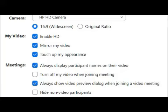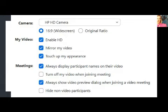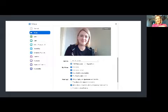So you can leave the widescreen alone, then you tick Enable High Definition, HD, you tick Enable Mirror Effect, you tick Enable Hardware Acceleration, and very importantly, particularly for us ladies, you tick Touch Up My Appearance. It just smooths you out a bit. It's nothing major, but it makes a difference, and you do feel better because you see yourself thinking, oh God, I don't look too bad there, I look healthy, you know.